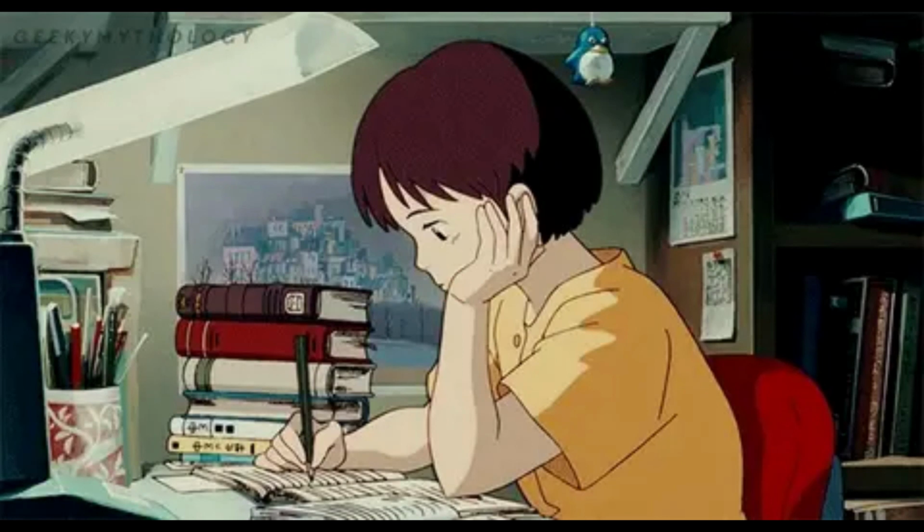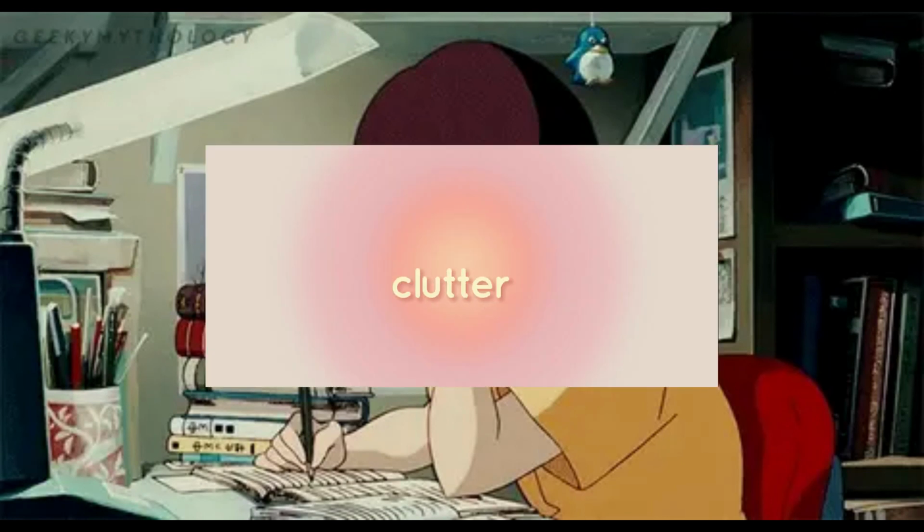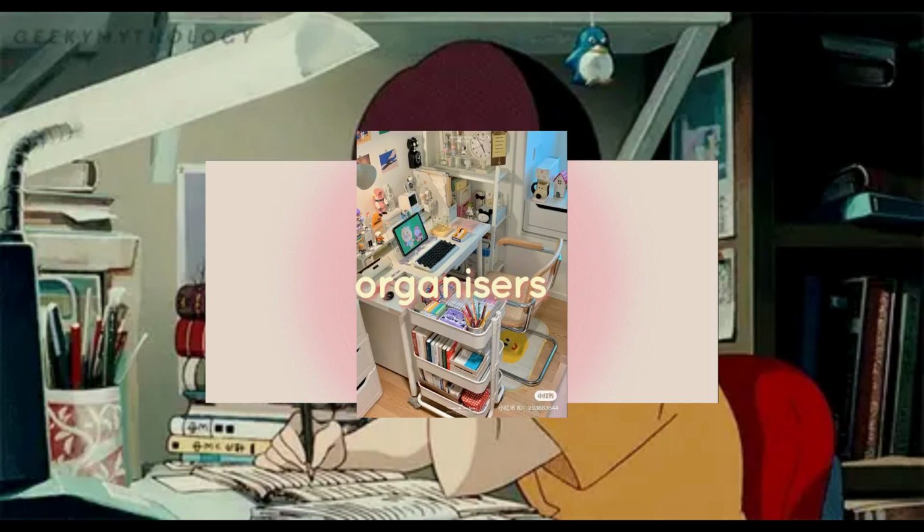Number 2. Declutter and organize. Keep your study area clutter-free by organizing books, stationery, and materials in shelves, drawers, or storage bins. Use desk organizers such as trays, pen holders, and folders to keep essential items within reach and neatly arranged.